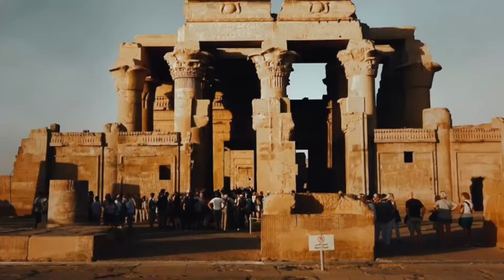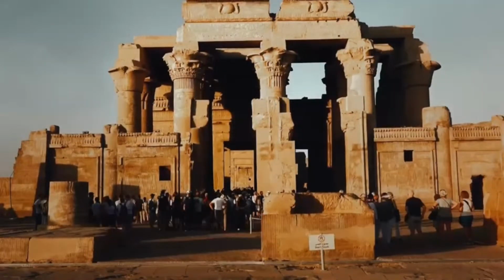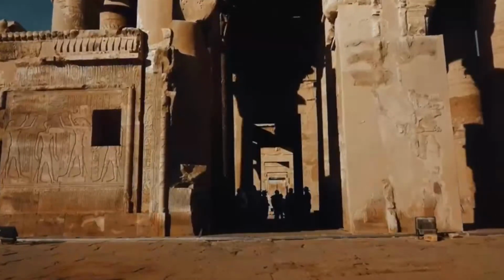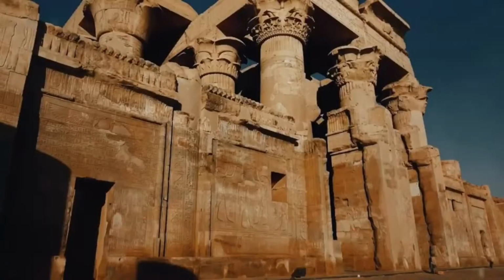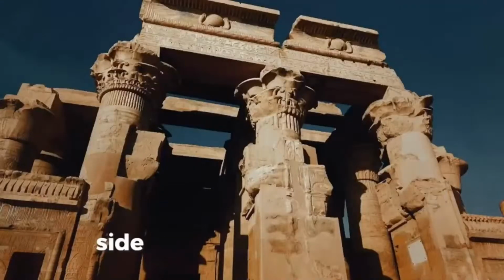Imagine a temple dedicated to not one, but two gods. Well, welcome to the Temple of Kom Ombo, a hidden gem in Egypt that's like no other. Built over 2,000 years ago, the Temple of Kom Ombo is an incredible sight. Imagine one complex, seeing incredible carvings of crocodiles and hawks side by side.